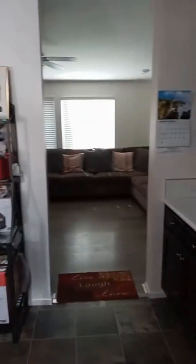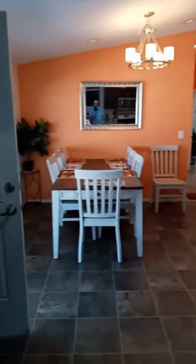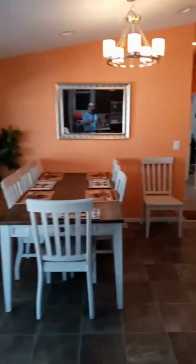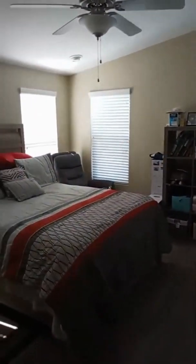And yeah, you see, here you have plenty of options. You can put an island here, or you can use that part for a living room. Sorry, the dining room. Here's the living room. Let me show you the master bedroom again.